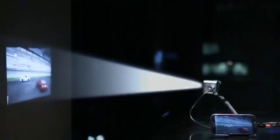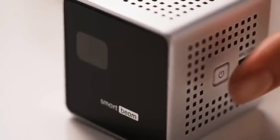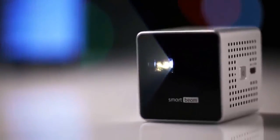Grand and spectacular screen images from a tiny 4.5 centimeter cube. SmartBeam is an incredibly simple-to-use personal projector that works with your mobile devices. Just press the power button on the right, connect it to your smartphone, and you're all ready to go. SmartBeam automatically traces a video from your smartphone and projects it on the screen through the lens in front.